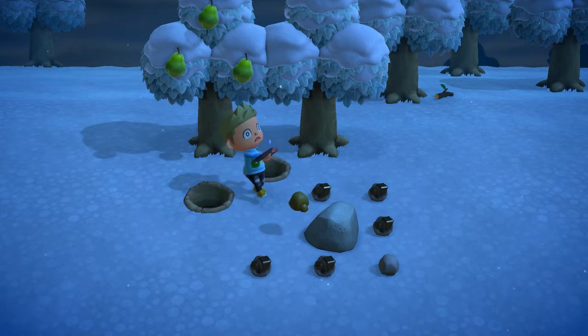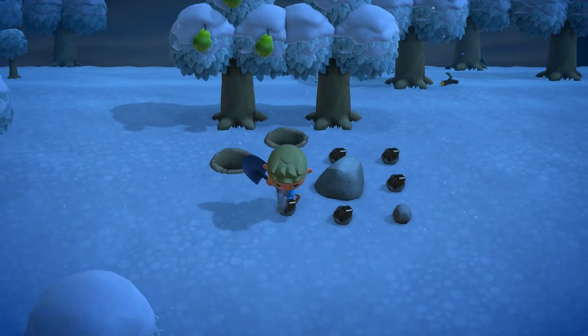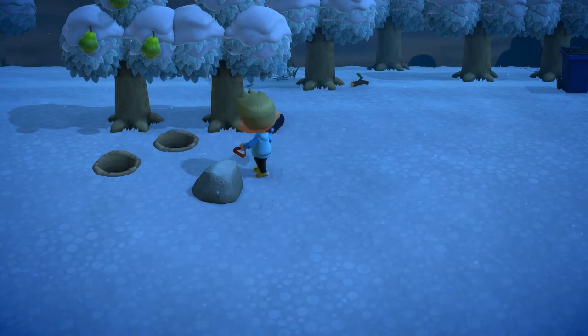Is it me, or does early Animal Crossing have different... It does. It does. The music doesn't change hour by hour until you get past this first stage where you're still unlocking the Resident Services building and all that fun stuff.